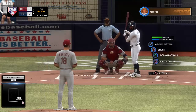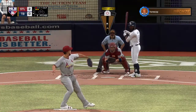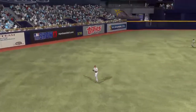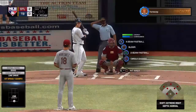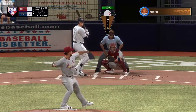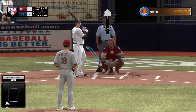Shooting for that low inside corner, but he missed with it. 1-2. Line drive to left, but pretty much right at the left fielder as he takes it in for the second out. Batting third, at the plate, Logan Morrison. First cuts for him here with the bases open and 2 away. And no swing apparently. Ball 1.